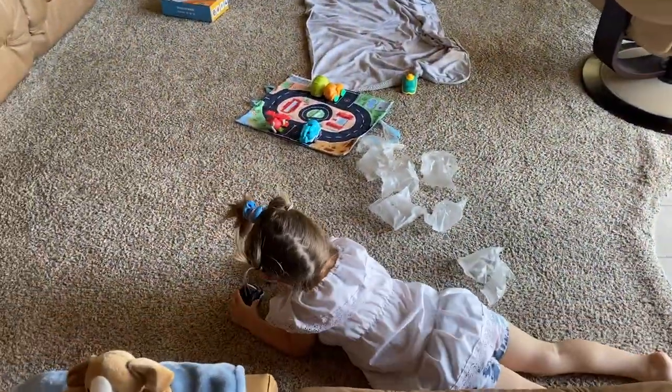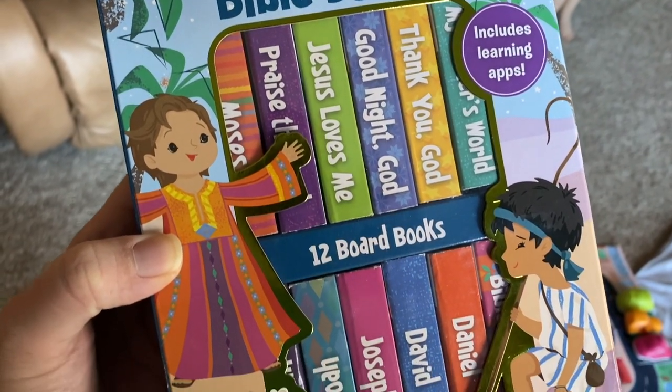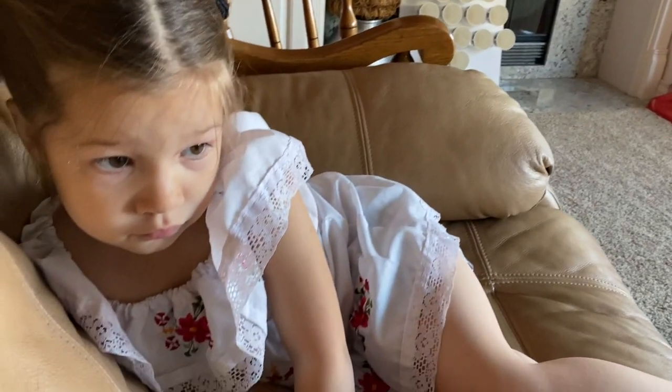After playing with the cars for a while, Aubrey suggested we read to baby Jack. So we broke out these little Bible board books that my brother and sister-in-law got Jack for his baptism and read away. Afterwards, we relaxed a bit since Aubrey had been skipping naps a lot, and soon it was time for me to make dinner.